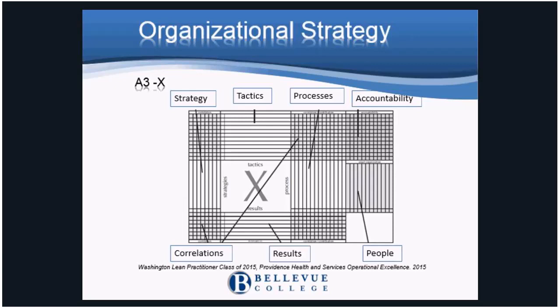The tactics are entered into the top rows above the label tactics. Then the tactics are correlated with the strategies. The processes are entered on the column on the right, and the process correlated to the tactics. The people or the leaders should be entered on the far right, and the correlation between the tactics and the people should be analyzed and recorded as well. Finally, the correlation between the results or organizational goals and the processes, or in this case, projects, should be analyzed and recorded.